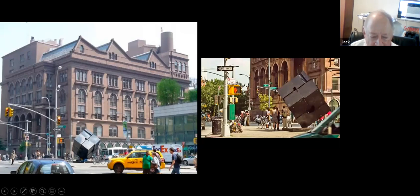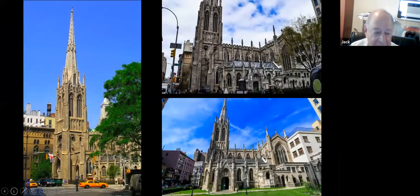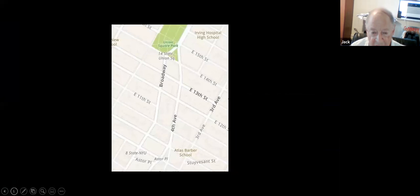Now we're going to travel up 4th Avenue to the north until we come to Grace Church. And that's on the next slide. Grace Church is a real Gothic gingerbread church, between 12th Street and 10th Street and between 4th Avenue and Broadway. On our next map, you can see the big rectangle. All right, so Grace Church is in this space here.